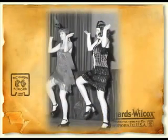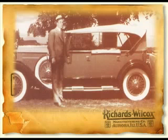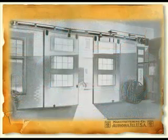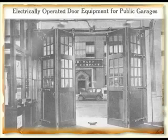The Roaring '20s mark a prosperous time for Richards Wilcox, which now has 30 branch offices. Even gangster Al Capone sports a Richards Wilcox luggage carrier on his Duesenberg. New products meet the demand for modern convenience. In addition to the luggage carrier, the company introduces electrically operated hardware for garage doors and elevators.